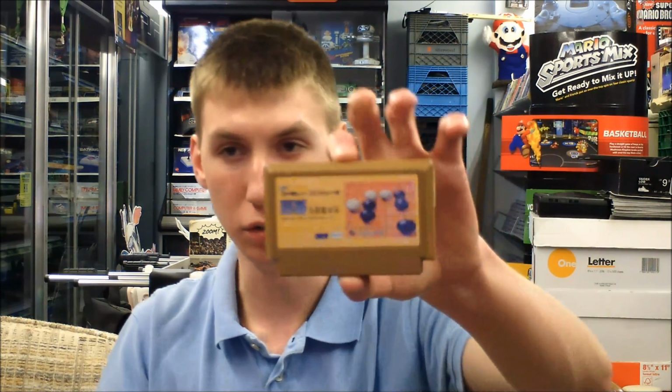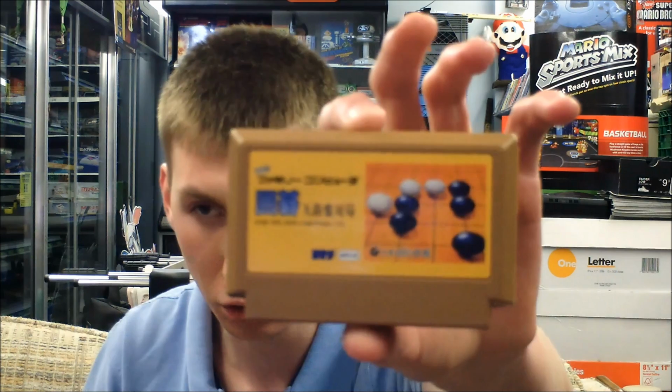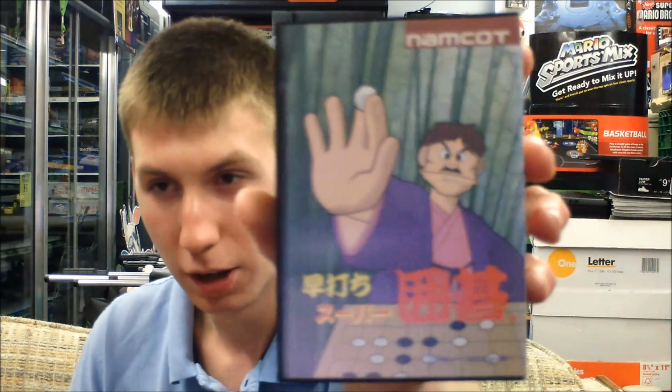So I went to one of the booths today, and I found Go for the original Famicom, and I bought it. And I was like, yeah, that's really cool. I'm definitely going to go home and try that out. And then, after I bought that, I kept looking around, and what did I find? But Super Go, also for the Famicom. So I mean, I bought Go, but I was like, man, Super Go, that has to be better than normal Go. So I'm like, you know what? I'll grab that too.